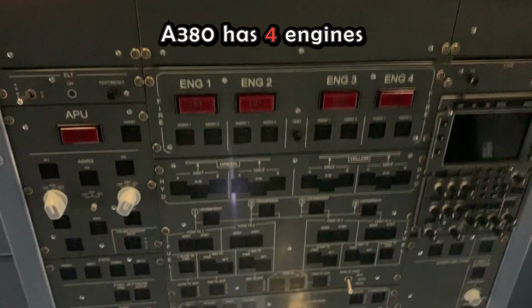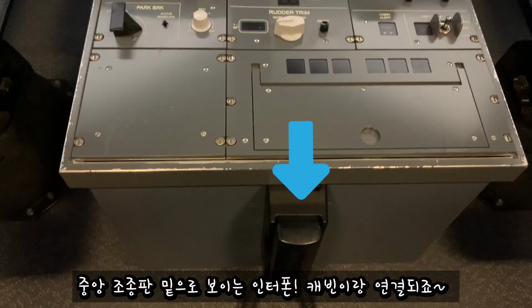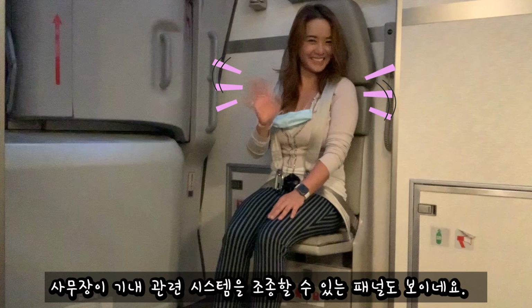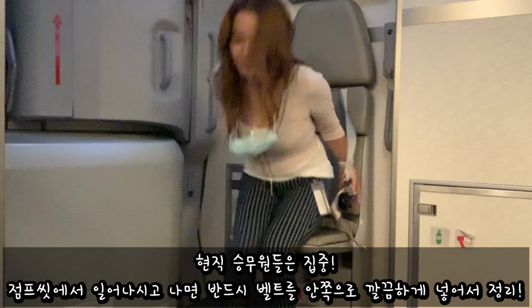Four engines on the 380, therefore you can see four fire extinguishing switches, and the central console, including an interphone, connecting to the cabin. The person sits at the ML1 area, so that's the ML1 door, and the person gets to use this touchscreen luxury panel to control the various systems and features of the cabin. And here is the person Sunny, seated, well, ex-person. If you're currently cabin crew, please do remember to tuck in shoulder harnesses and seatbelts nice and neat.